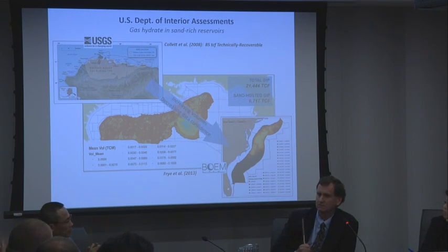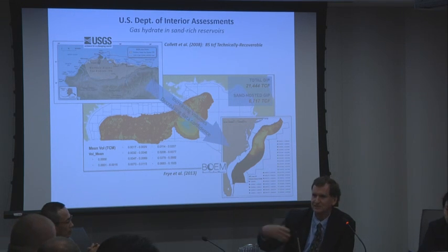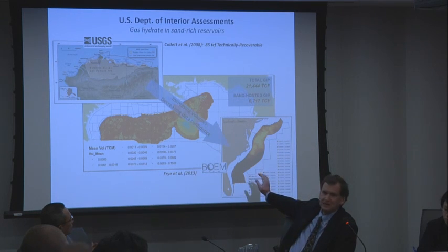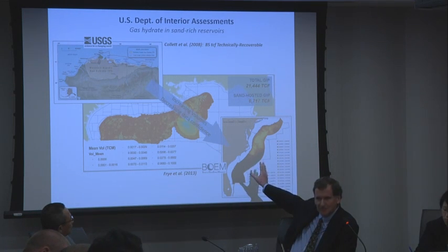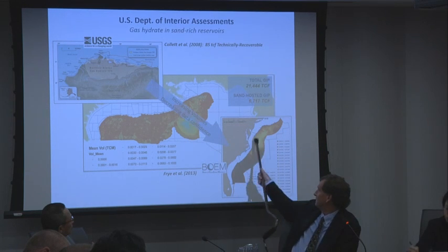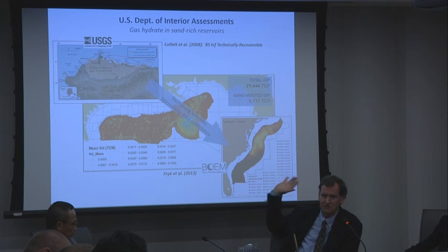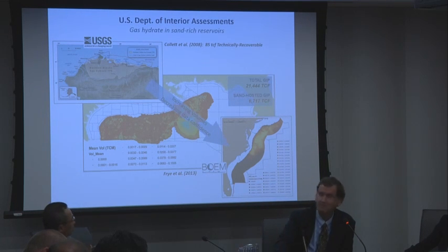TCF of hydrate or of methane? TCF of methane at surface conditions. Okay. They've recently conducted an investigation on the Atlantic margin where they have large areas that they believe are prone to sand in the gas hydrate stability zone and potentially even larger volumes existing there.